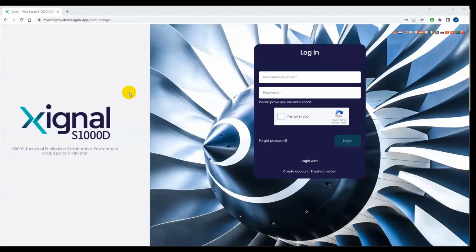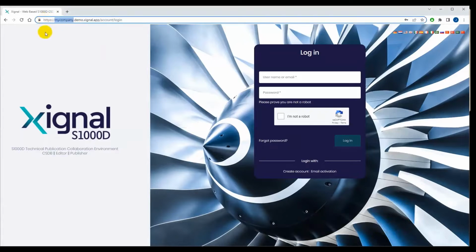Okay, so Xignal is a software as a service application, meaning that we can access this from any device and any browser with an internet connection. Each customer, or each tenant as they're called in the SaaS world, has their own unique URL for accessing the application. And in this instance, we'll be logging in using this fictitious, imaginatively titled My Company. So My Company is a supplier within the supply chain, and we've had an S1000D requirement put on us by our customer. So a fairly typical scenario. It's worth noting as well that each tenancy has the ability to completely customize this with your own branding and logo, etc. So that's a nice touch.